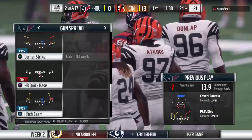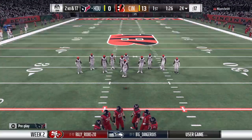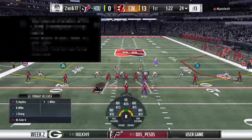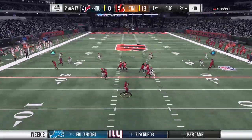When to go ahead and flush from the pocket and run. When to get rid of the football, not take the sack. When to just go ahead and go down early and make sure you don't fumble the football. So many things that he has to learn. This game starts the process.